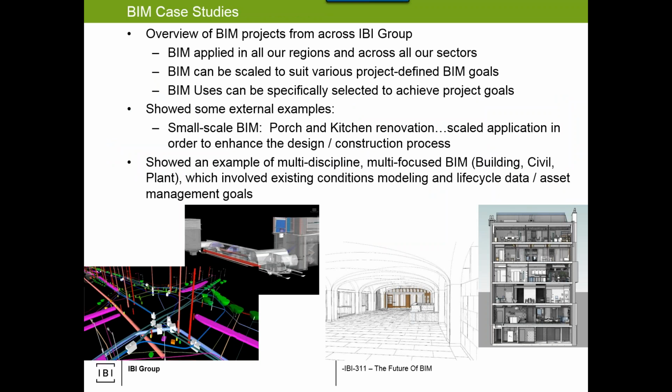The last session we did some case studies, and it was to really show what have we done from the BIM perspective. So we had examples from building, civil, and plant. I showed some really small-scale BIM examples that I did in my past, and the focus was multidiscipline, how that data goes. You know, we had some examples for life cycle data as well from our intelligence sector. So there are some great examples, a multitude of them actually, so they're a good reference for any future proposal or referencing.